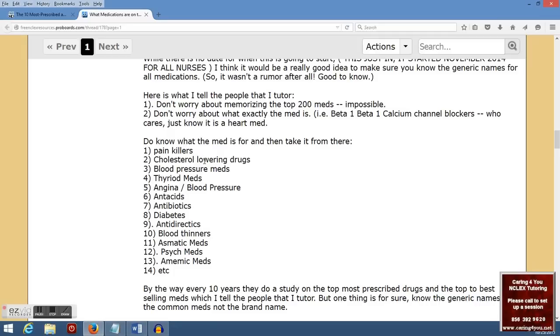So do know what the med is for and then take it from there. Group your meds together. Is it a painkiller? Is it a cholesterol-lowering med? Is it a blood pressure med? Is it a thyroid med? Is it a chest pain blood pressure med? Is it an acid med? Is it an antibiotic? Is it a diabetic med? Is it an antidiuretic? Is it a blood thinner? Is it an asthmatic med? Is it a psych med? Is it an anemic med? By the way, you take vitamin B for anemia, but I guess you take other meds too. And, you know, etc. All right, that's the way I want you to know your meds.